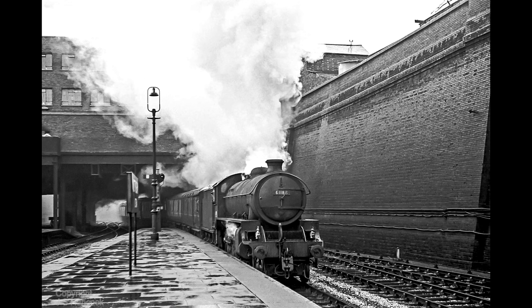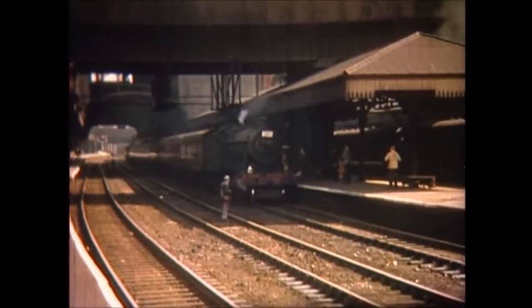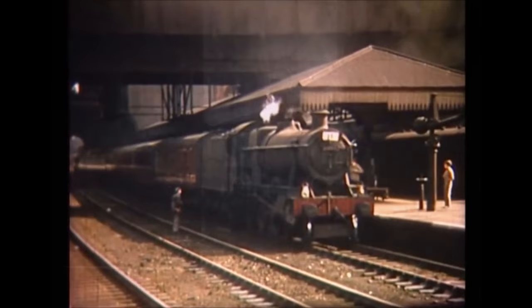The general decline of the railways hit hard in the 1960s as services were cut, the steam rolling stock became unreliable, and the lines didn't benefit from the new diesel locomotives. The doors finally closed on Nottingham Victoria on the 4th of September 1967.